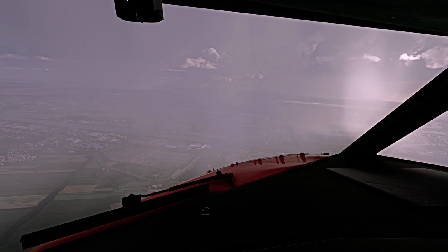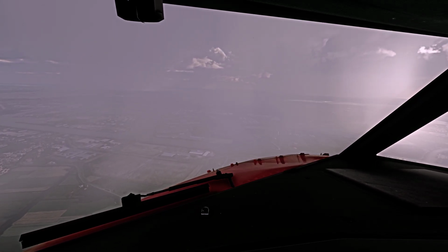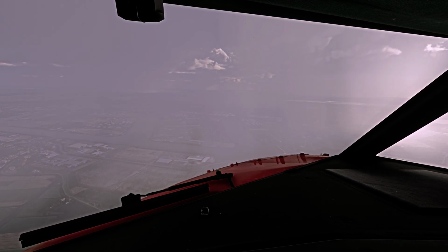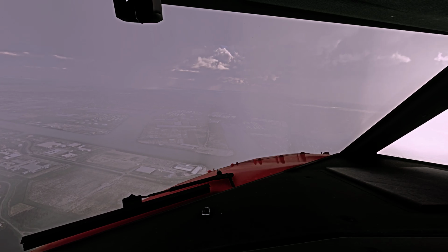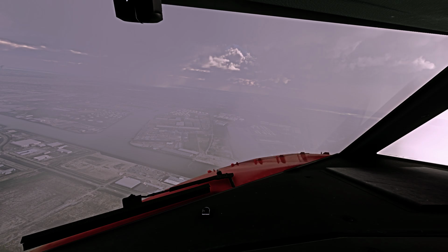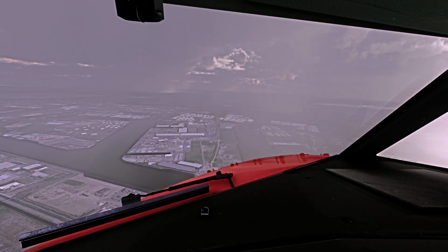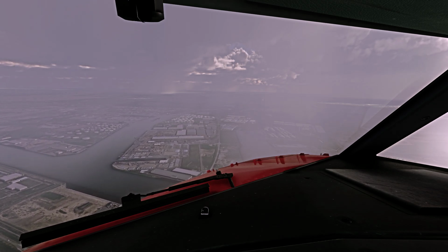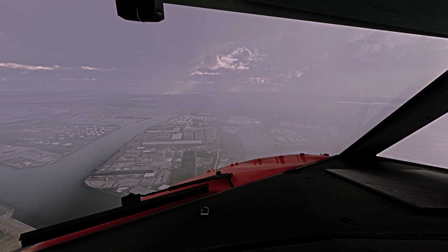Today, line up 28 left. Today, line up 28 left and wait. Turkish 5X-ray, surface winds 260 degrees, 8 knots, runway 28 left, clear for takeoff, please. Runway 28 left, clear for takeoff, Shamrock 256, thanks, Matthew.